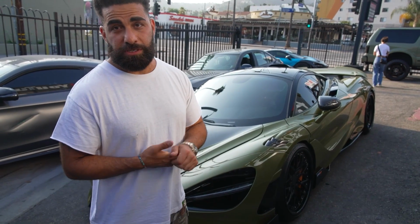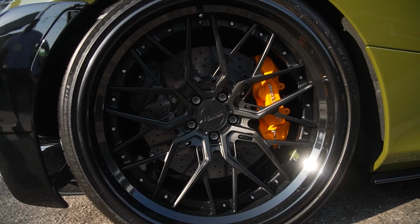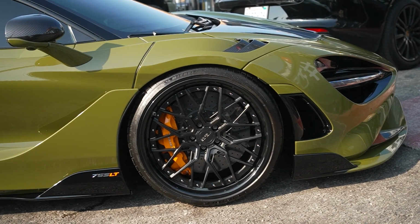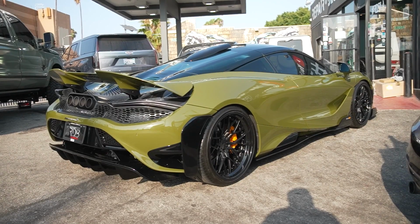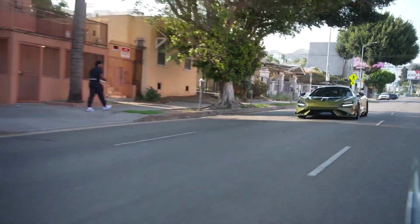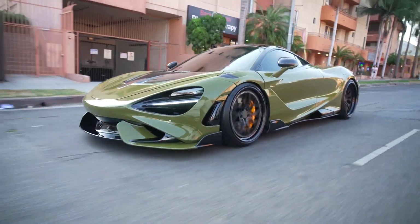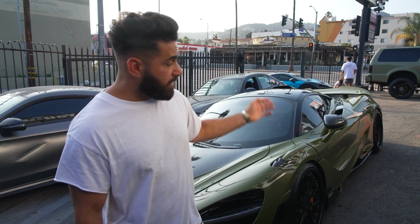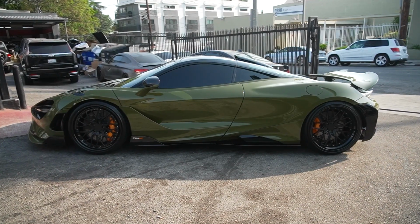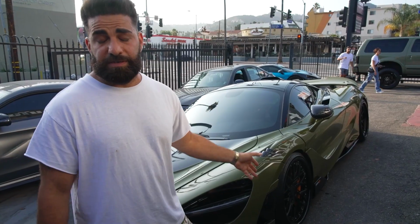Really excited because we got a really badass set of wheels on this thing right now. Wolf Design Works wheels with a super crazy deep dish step lip in the back, concave wheels, and we got Novitec 765LT springs. I haven't really seen many people lower the 765 yet. The 720 springs don't fit on this, so we got the Novitec springs. It is slammed now on these really beautiful wheels with the green carbon fiber 765LT.